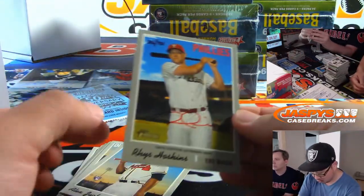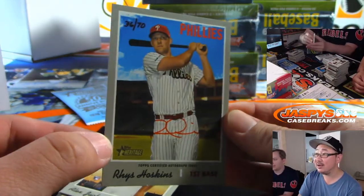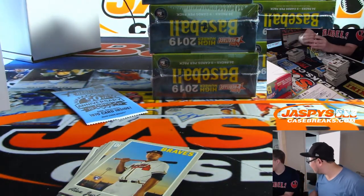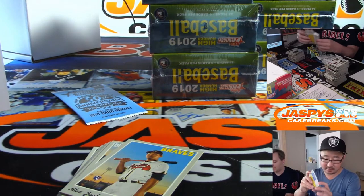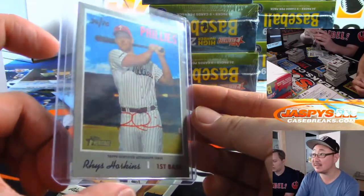Oh, ooh, look at that! 36 out of 70. Red ink autograph, Reese Hoskins. Nice. He's a T-loader. Red. Nice. And that will be for the Phillies. Chris Garosi with the Fightins.